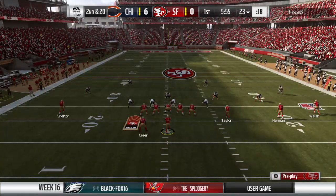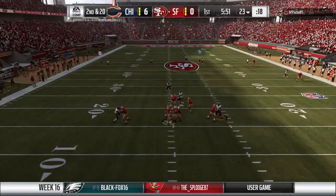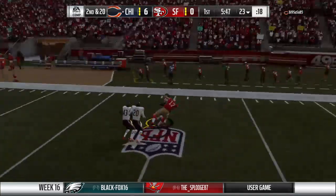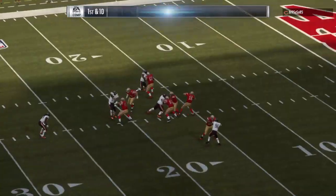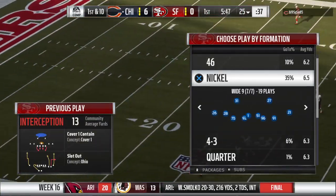Now a shotgun snap as they'll look to throw. He's going to loft one deep left side here. Into double coverage, and it's intercepted. Picked off by Sidney Jones. And his guys will take over at the 25-yard line.